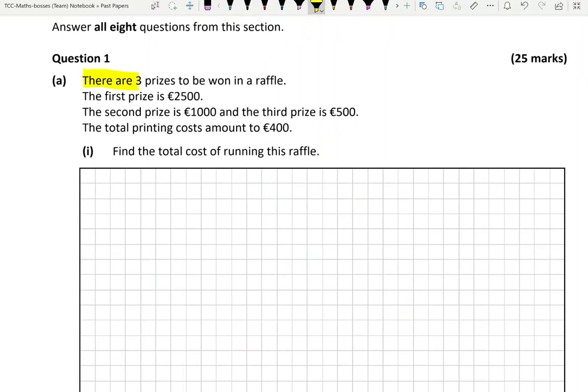So there are 3 prizes to be won in a raffle. The first prize is 2,500. The second prize is 1,000, and the third prize is 500. Now, that's not the only number. There's another one here. The total printing cost is 400. I've left the numbers that are involved unhighlighted in a way that brings our attention to them. Now it says here, find the total cost of running this raffle.